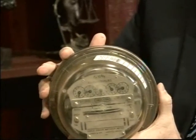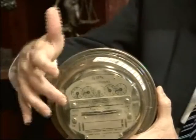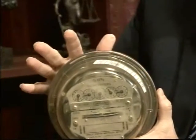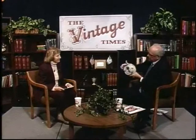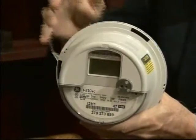If you want to know how much electricity you used, you have to send a person out to read those dials. That's all it does. It's just a chunk of metal and plastic. The smart meter is a digital device. When it's energized, this will have a digital display in it.